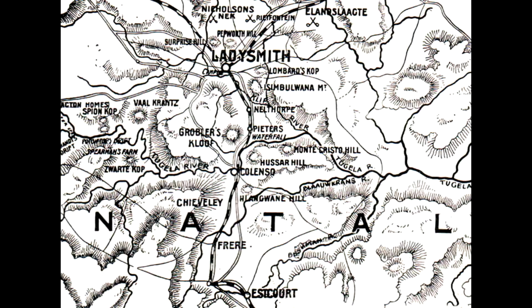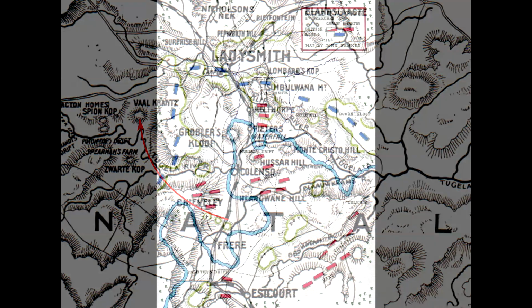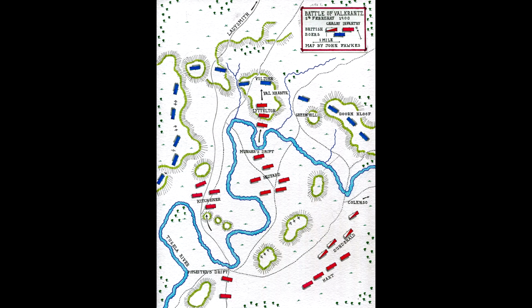Buller's third attempt to get across the Tugela and relieve Ladysmith was at Vaal Krantz on the 5th of February. Here, although the British managed to get across the river and secure a foothold on some of the high ground, Buller was hesitant to continue the attack in the face of increasing resistance and a lack of room to bring up and redeploy his artillery on the captured hilltop of Vaalkrans itself. Calling a council of war with his generals, he decided to retreat after 2 days of fighting.